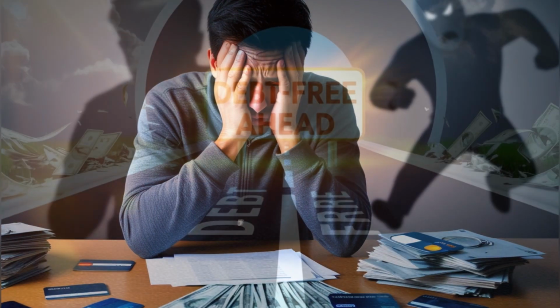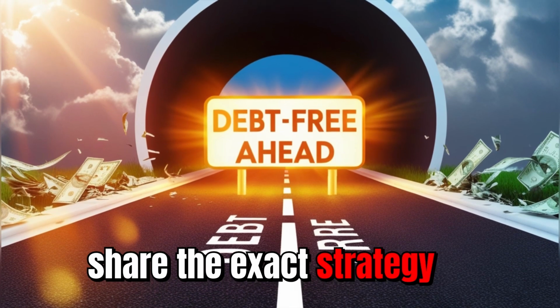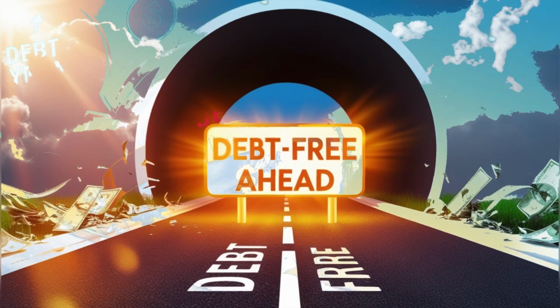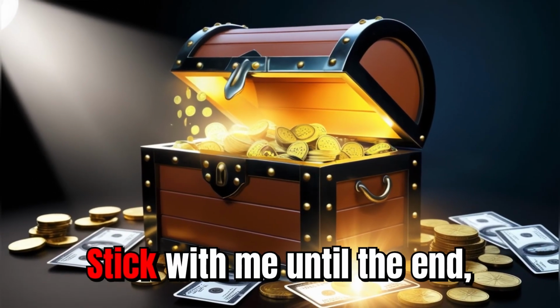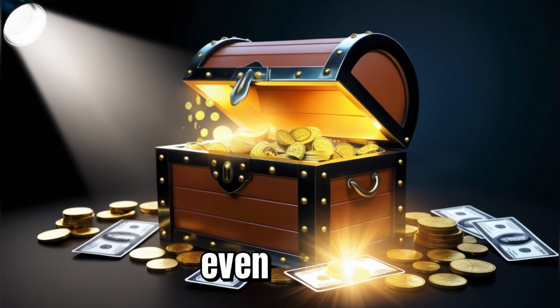Sound familiar? Well, buckle up because today I'm going to share the exact strategy to break free from credit card debt, and it's surprisingly simple. It's called the Snowball Method, and it works faster than you think. Stick with me until the end, and you'll also learn a secret hack to speed up the process even more.